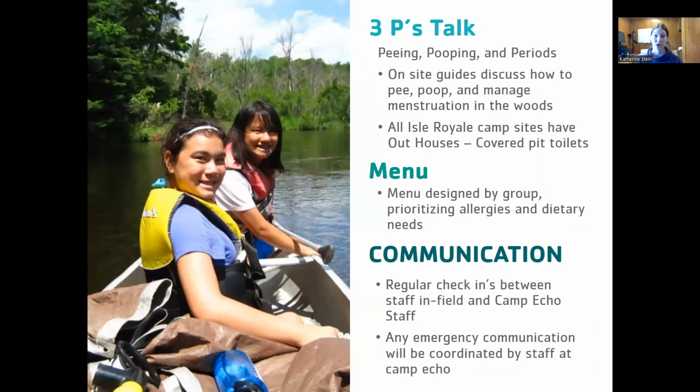As far as communication goes, campers won't really be able to communicate with parents or with friends or family while on Isle Royale. They're not on camp for very long at the beginning of their session, and they won't be able to receive mail or bunk notes while off-site. However, the guides of Isle Royale will have regular scheduled check-ins with the staff at Camp Echo, where they'll receive weather reports and tell the staff on site how the group is doing. Should there be any emergencies, Camp Echo will coordinate all emergency communication by the staff on site with parents.